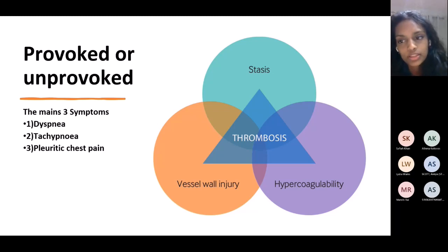Now, what does it mean by provoked or unprovoked? So essentially with provoked PEs, this is generally in patients that have significant risk factors, so significant immobility, they lead quite a sedentary lifestyle. You can ask about what their current job is, generally if it's more office work, if they've had recent surgeries or any traumas, pregnancy, because obviously it creates a sort of hypercoagulable state, as you can see here. Stasis, hypercoagulability, and vessel wall damage are all propagating factors for thrombus formation. And then unprovoked, so this will be in the absence of these risk factors. So this person may not even have a risk factor or risk factors persistent. And with the treatment, provoked will generally be for 3 months, and then unprovoked would be for 6 months.